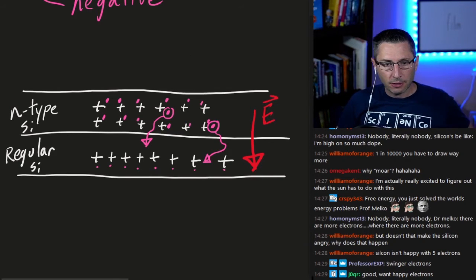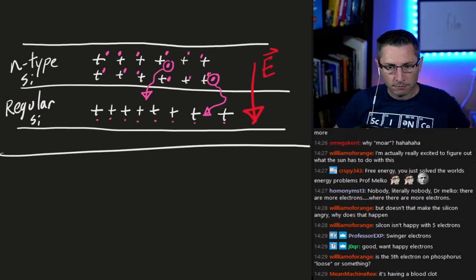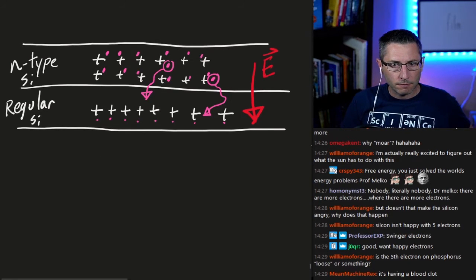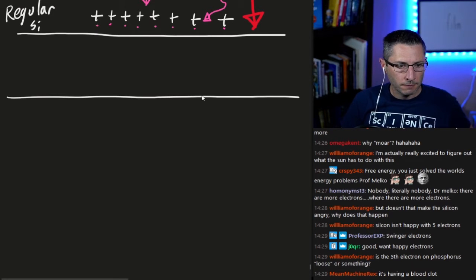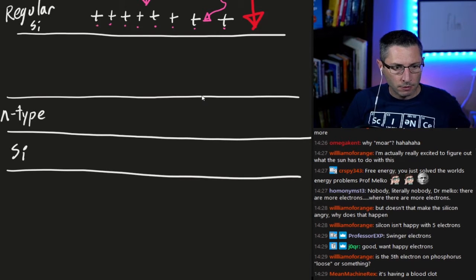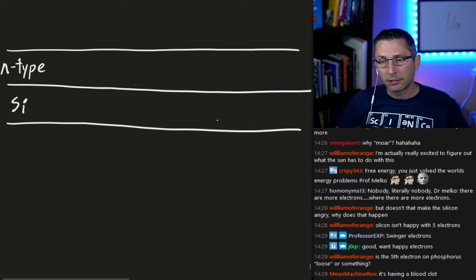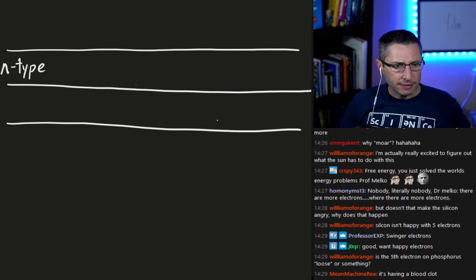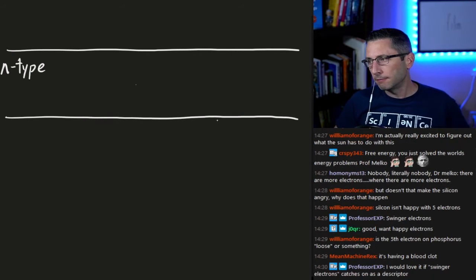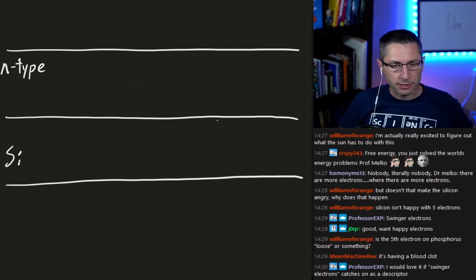This electric field is really, I haven't drawn it great, but let me draw another version of this. Okay, so let me draw this again. You have the N-type silicon here, and you have the regular silicon down here. What I should have done a better job showing before is that really it's only the dopant atoms near the silicon whose electrons wander into there. Let me make this a bit thicker. Okay, we need a very thick layer of N-type silicon on top of a regular silicon.